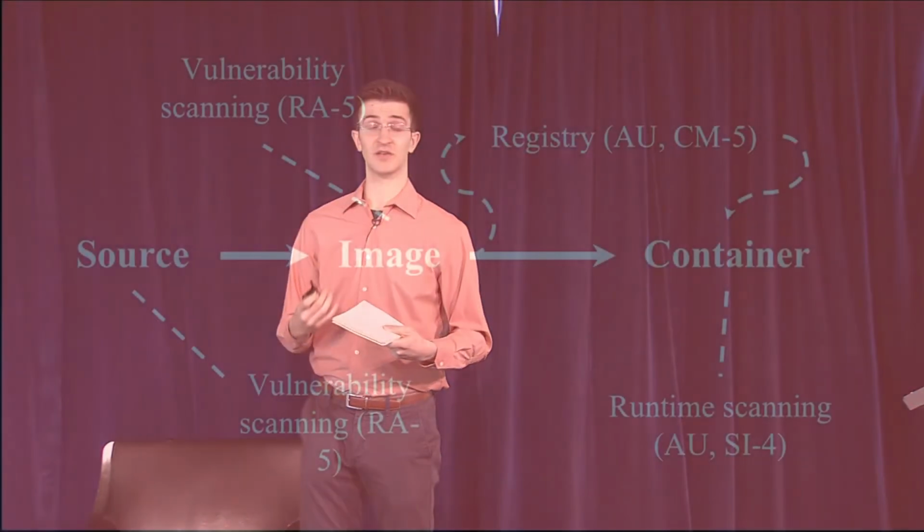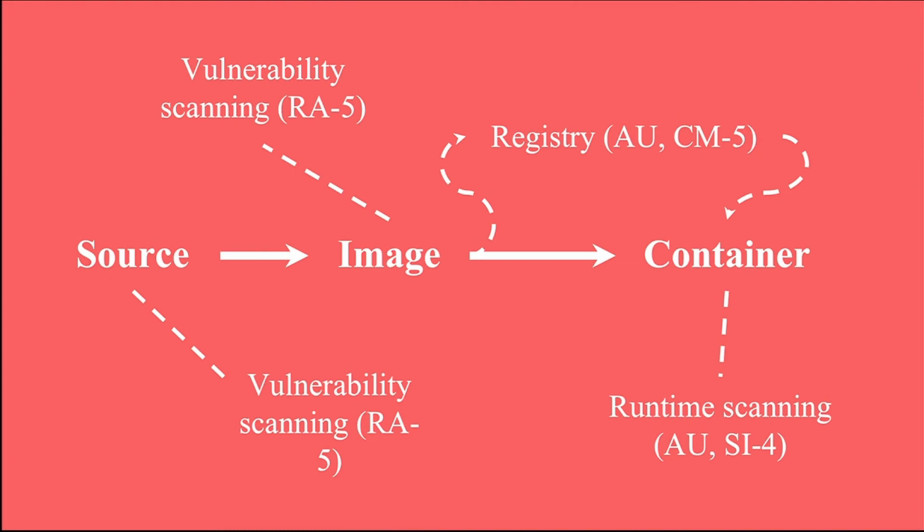So then once you have the actual container live, you still need to do some runtime scanning, because you want to look for things like malware and intrusion detection, et cetera. And so these will satisfy things like your auditing controls as well as things like SI4. And so there's all these different controls that map onto the containers and are things that you'd have to do in a different way than if you were just looking at a raw operating system.